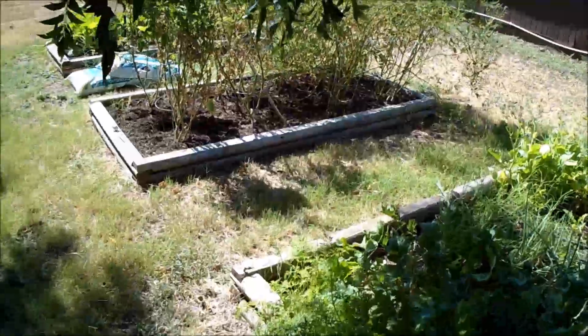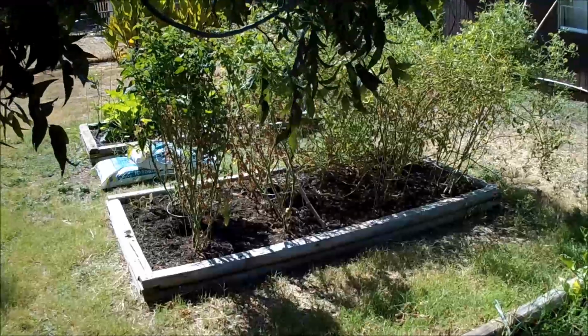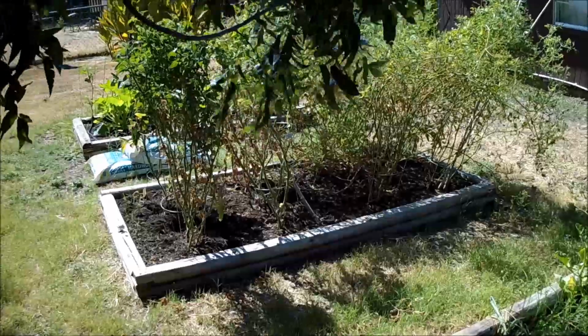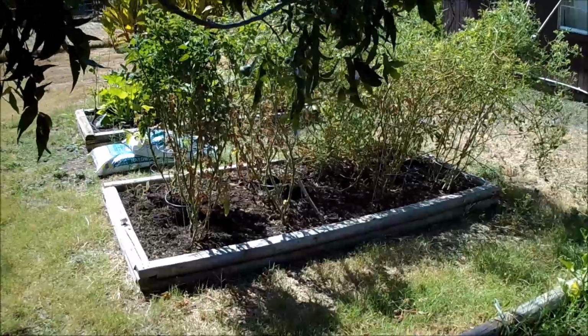The tomatoes, we're still picking the tomatoes that were on the vine, but they've slowed down production because of the heat, which I don't blame them. I've been trying to hide inside myself.